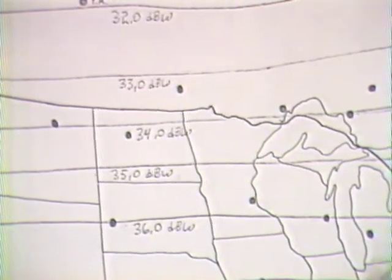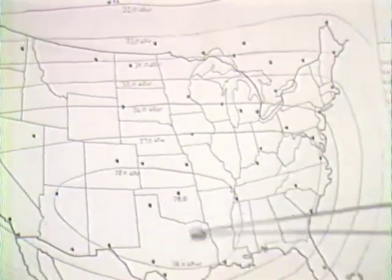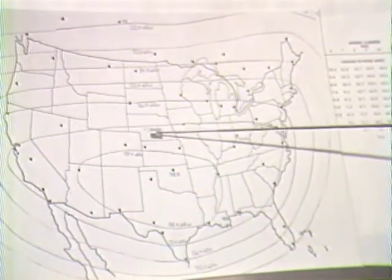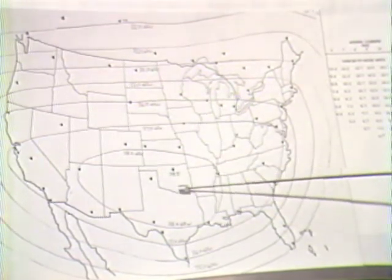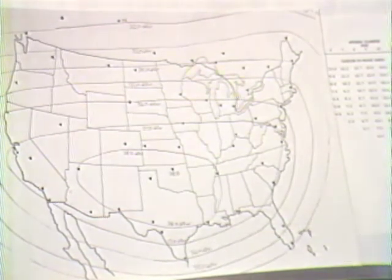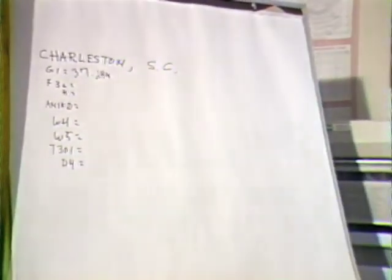But notice one thing about Galaxy, that the whole footprint is low. That is, it's not centered in the United States as you might expect. It's centered more on Texas and Oklahoma. Notice that Denver, in these locations up in here, are 37.5 dBW, whereas down this location we're looking at 38 to 38.5 dBW. But Charleston, South Carolina is right on the 37 dBW line. So let's write that down, 37 dBW.